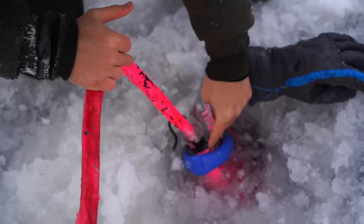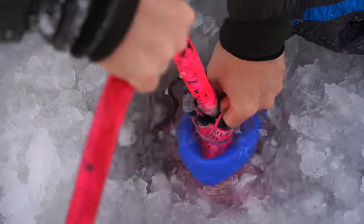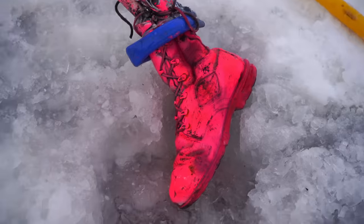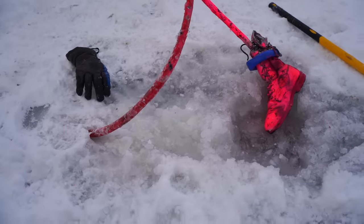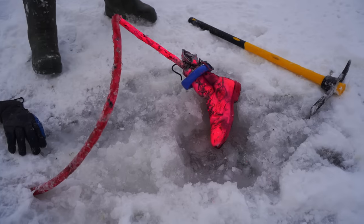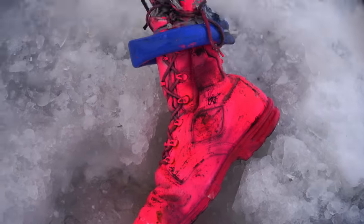But we can see some blue color. Maybe it's connected somehow to our blue creature. Blue monster. That's a leg! It's a foot! And this leg is so long, it's going under the ice.